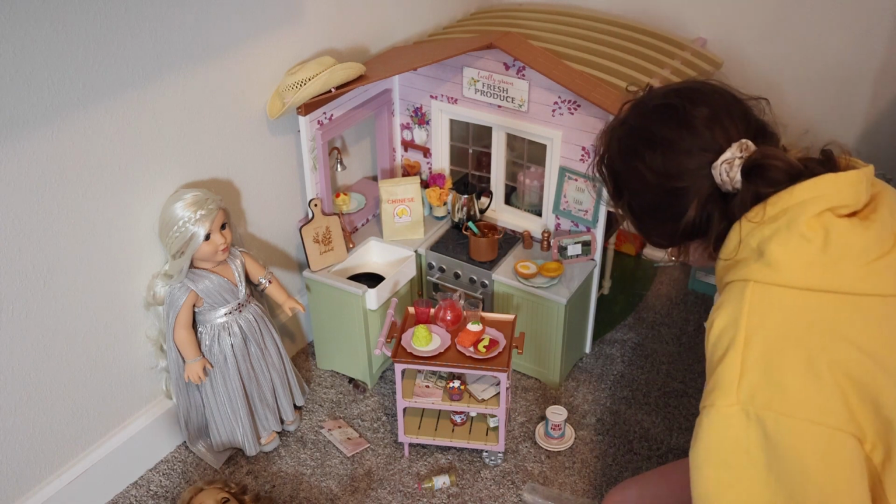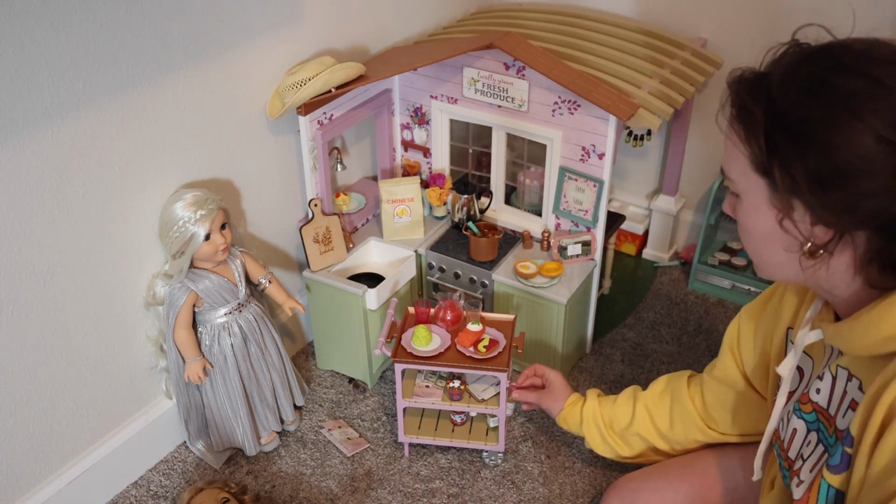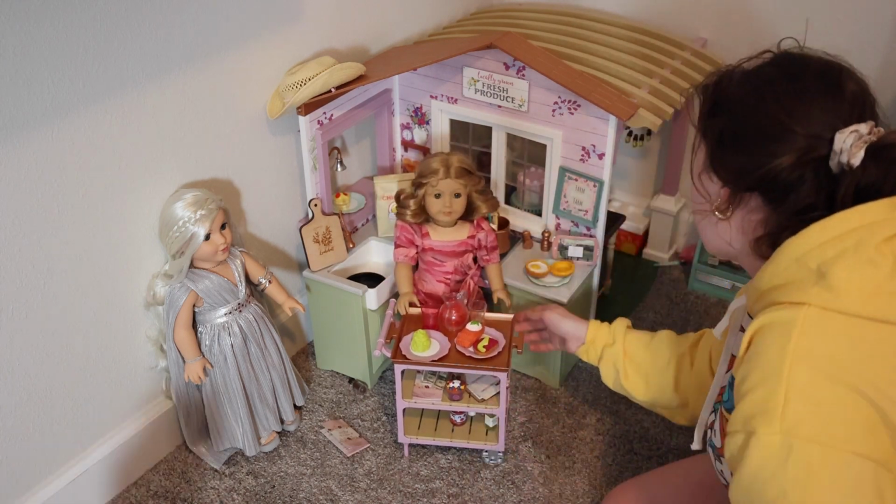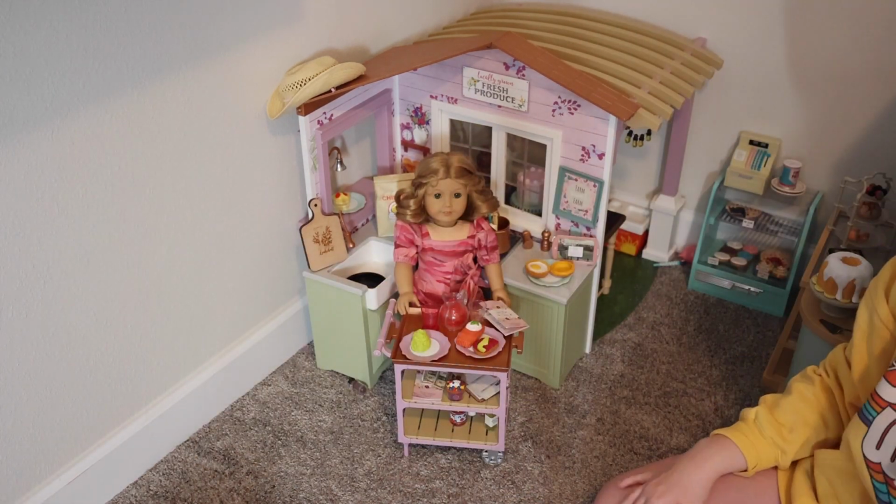Moving on to Mary Ellen's Bakery, I'm honestly just trying to move it out of the way. I put it next to Claudie's Bakery. I know that it's like 30 years difference, but whatever. Then I put my Truly Me 21 in Blair's kitchen, and I think it looks better.